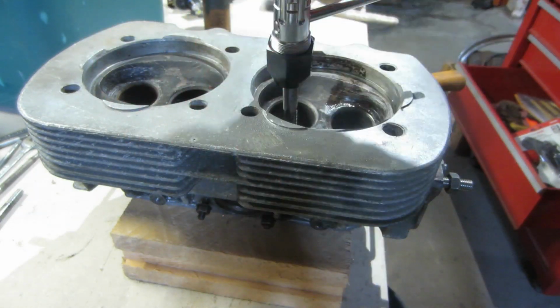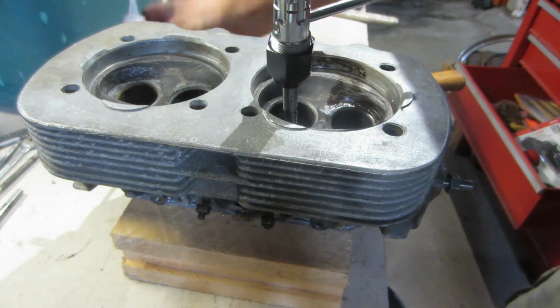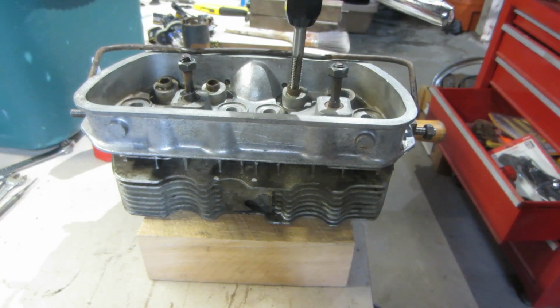I like to use tap magic. Makes life a whole lot easier. All right, it helps if you thread the right side.